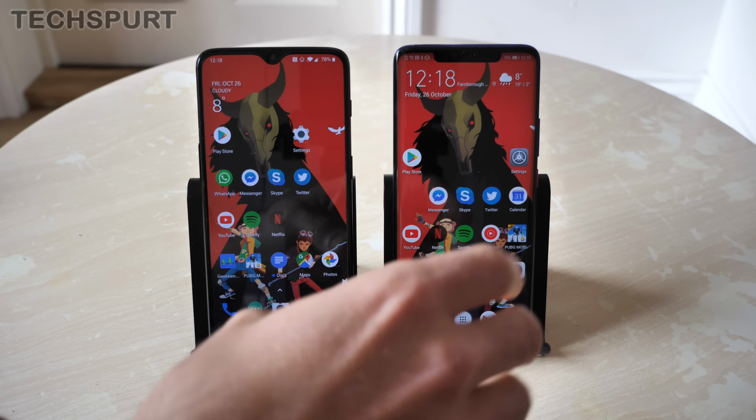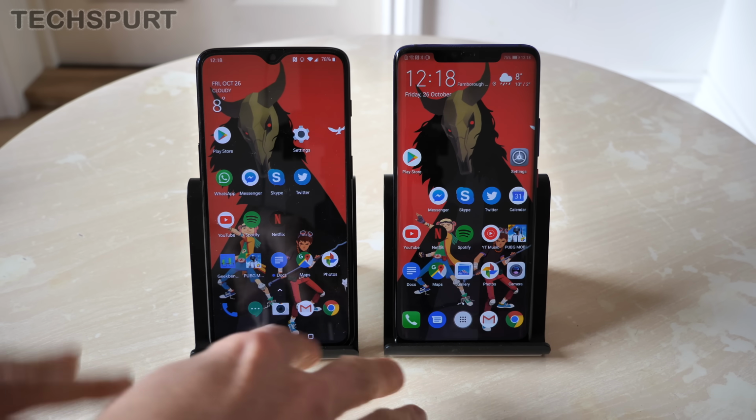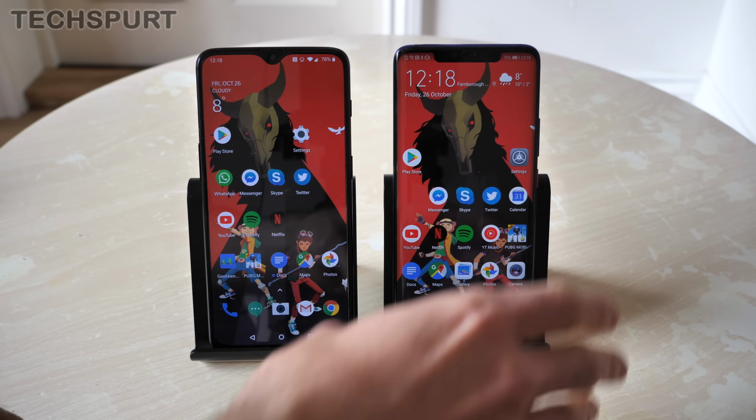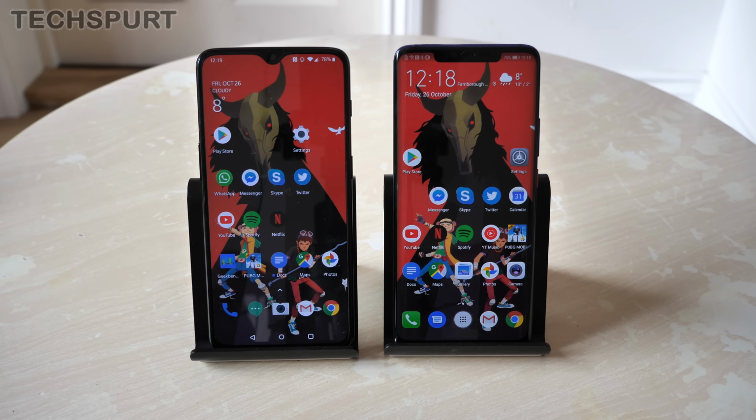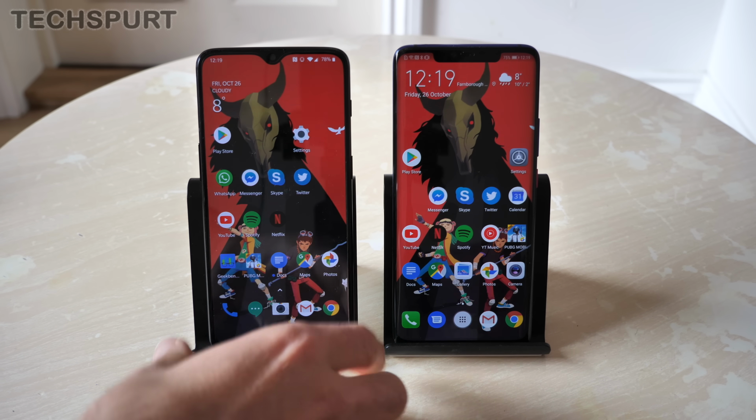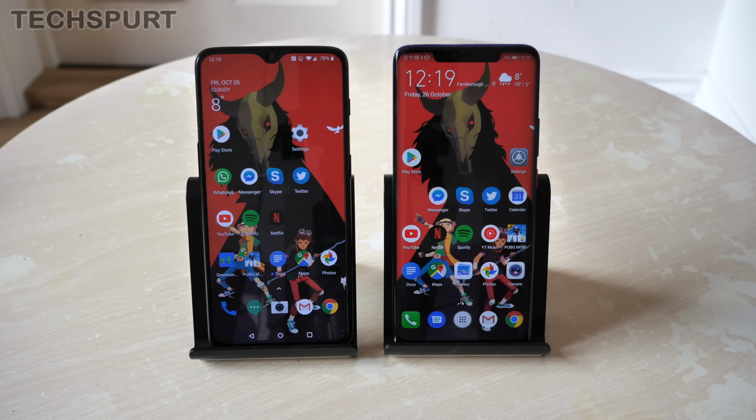Before we get off the subject of design as well, it's worth mentioning that they're both water resistant to a degree. The Huawei Mate 20 Pro is actually fully IP68 water and dust resistant, so you can get it submerged, give it a dunking in the sink, the bath, whatever you want, and it's absolutely fine.